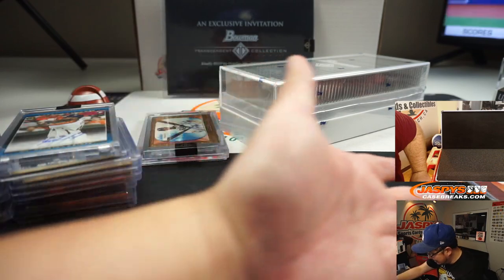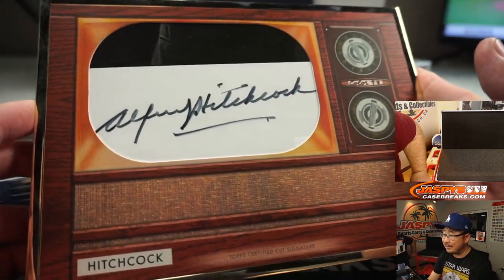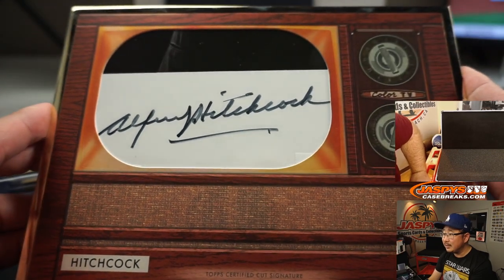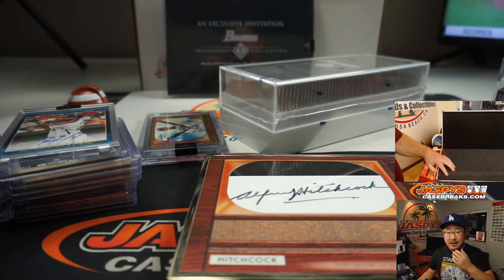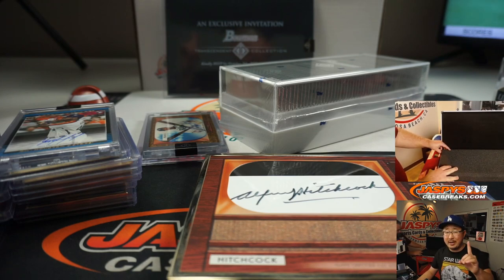And last but not least, this is my favorite right here, to be honest with you. We see so much baseball all the time, but it's not often you see a great filmmaker right here. A lot of classic legendary movies that Alfred Hitchcock has made. In that TV frame, too. That's pretty nice stuff. Ladies and gentlemen, that was 2020 Bowman Transcendent Baseball One Box Random Hit Break number one.